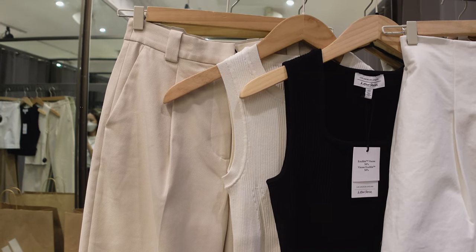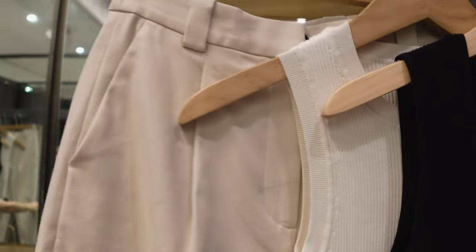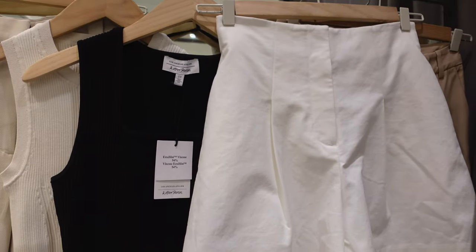Inside the And Other Stories fitting room right now, and I picked up a few items to try on. They're all light colors, perfect for the summer. Let's see how they fit.